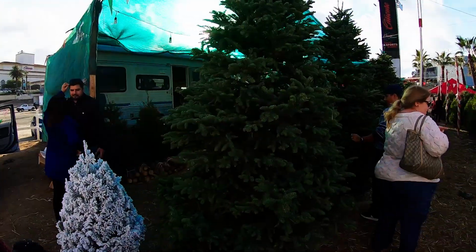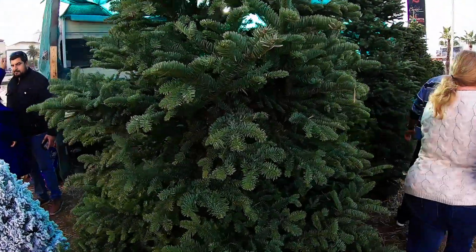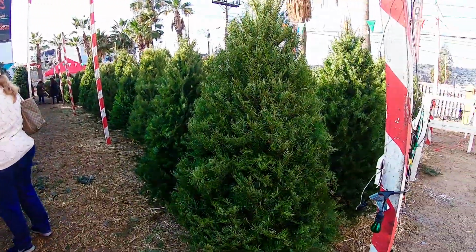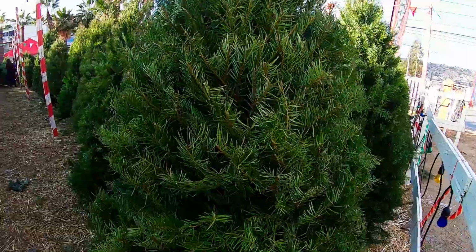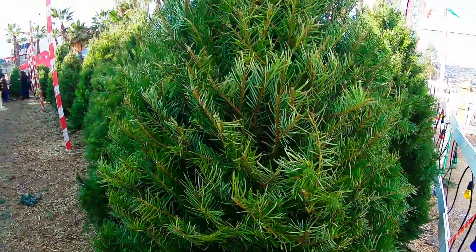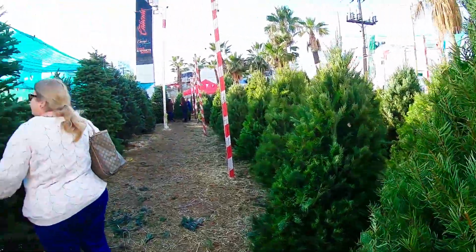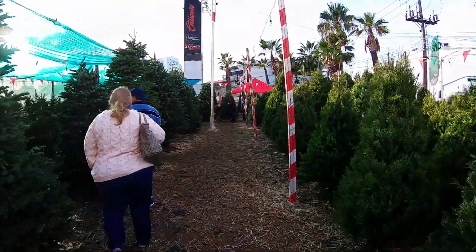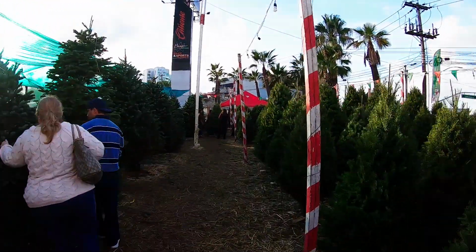Jazz was telling me she wants a noble style tree. This is a regular one. So that's a noble. Somehow it has to do with the branches. And this is a regular tree, and you can definitely tell the differences. A little bit more expensive. Jazz says that she bought a noble tree for herself.